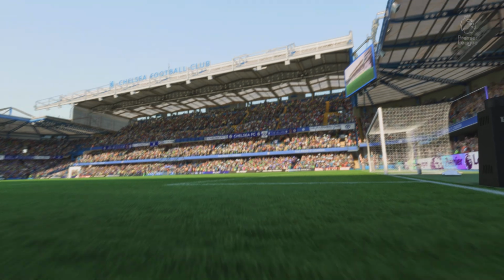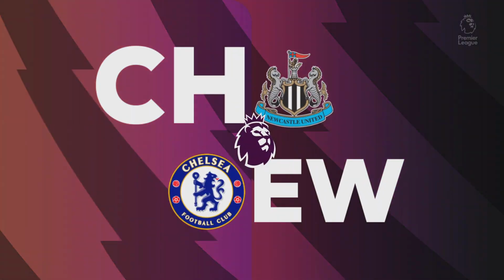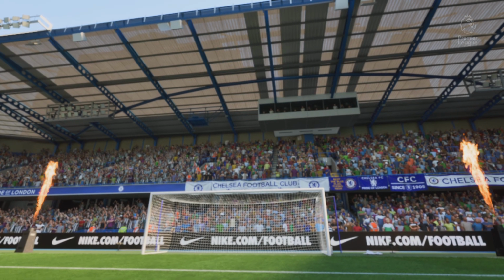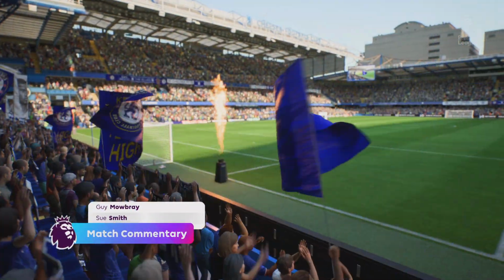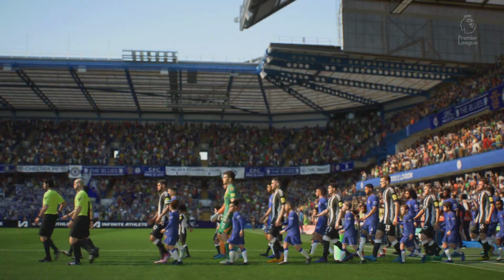A warm welcome from Stamford Bridge. My name's Guy Mowbray, and alongside me is Sue Smith for commentary. And it's all about the Premier League here. It's Chelsea facing Newcastle United. Cheers, Guy. I think it's so important that both teams start on the front foot, take the game to the opposition, and an early goal would certainly settle any nerves.